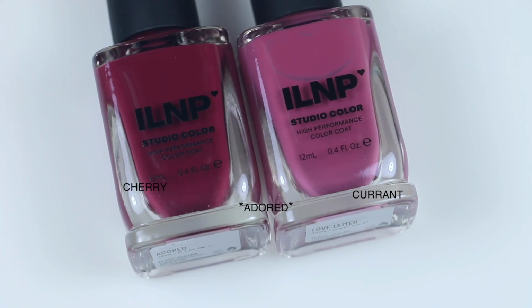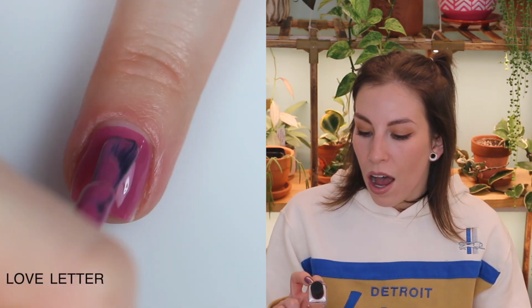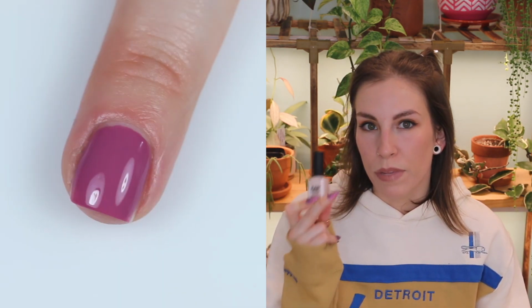And just for reference, if one of these was pre-existing and the other one was new, I probably would have compared them on the wheel next to each other. So this is Love Letter and this one here is Adored. So I think Love Letter is actually going to be my favorite out of this whole bunch. Normally I think I would gravitate more towards something like Soulmate, but I feel like this was just a little too neutral for me. I think if this had just a little bit more pink in it, it would have been my favorite, but because it doesn't, Love Letter is my favorite.